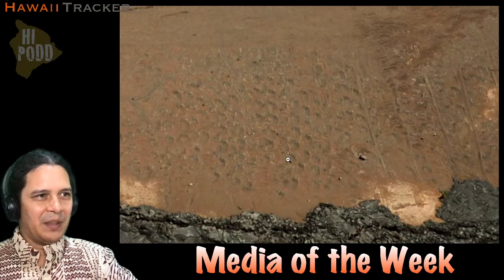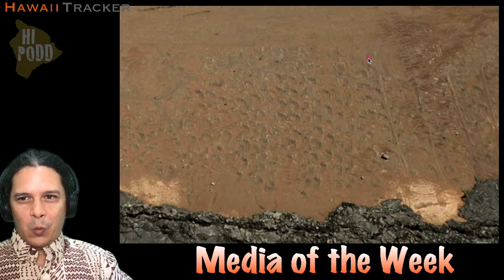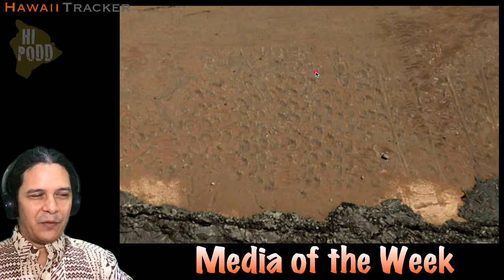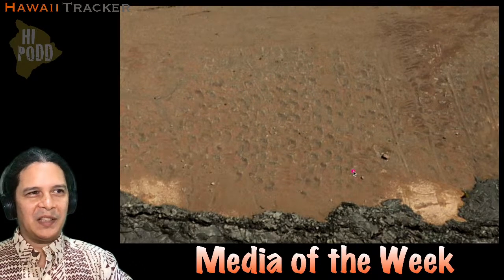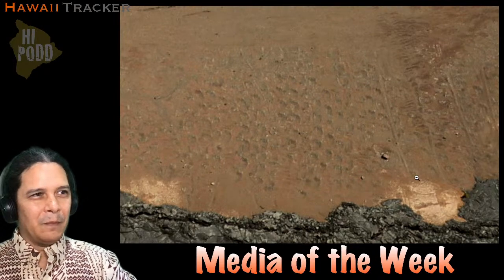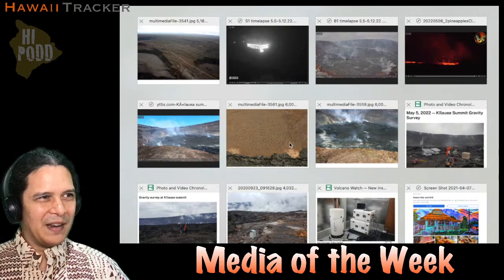And this is something we've discussed in the past. This is the area that dates back to World War II, when the floor of the caldera was bulldozed to make it bumpy, so it would be hard to land planes there. I don't know if the Japanese were really going to land planes there, but go ahead, Dane.